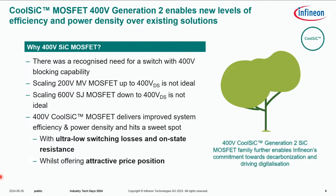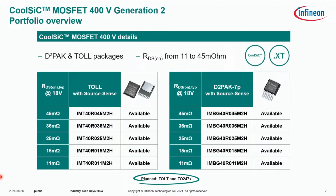But we see that there were really applications and real value propositions that could be addressed with 400-volt. And we saw here now with our Gen2 MOSFET technology that we could address 400-volt very, very effectively to offer this efficiency and cost position. The efficiency is coming with these ultra-low switching losses and on-state resistance of the technology. And again, this is what we will go into more detail. The portfolio that we have, this is the first wave portfolio, SMD mounted packages, so the TO leadless package and the D square package, and we're ranging from 11 milliohms up to 45 milliohms.